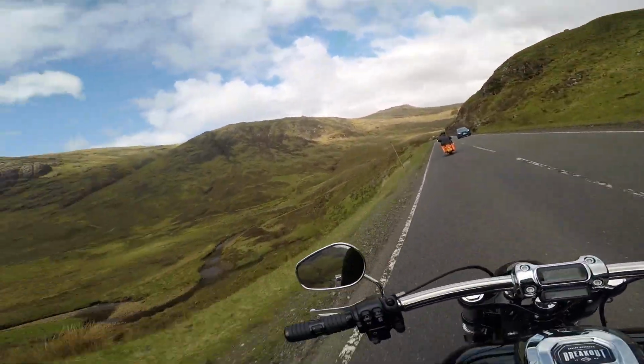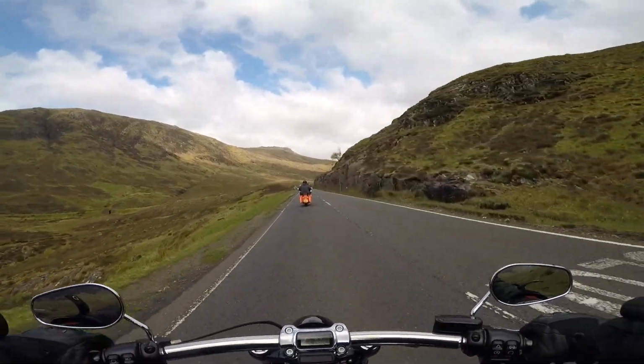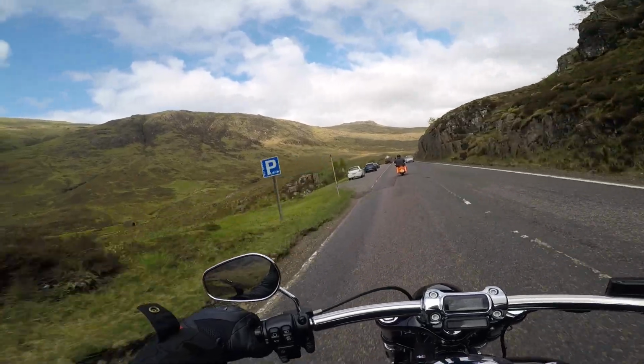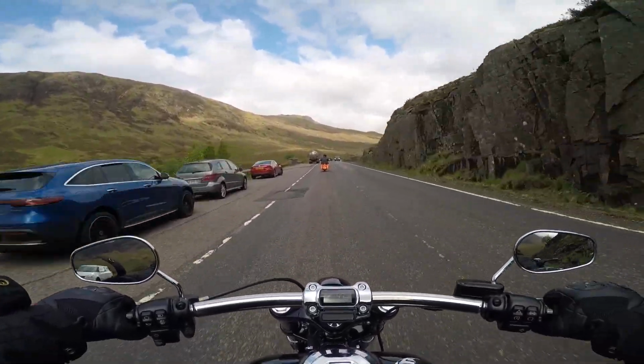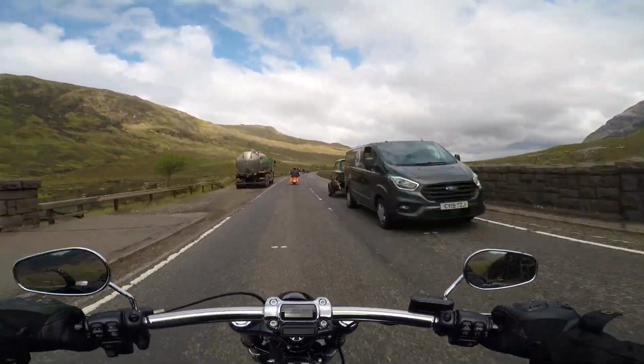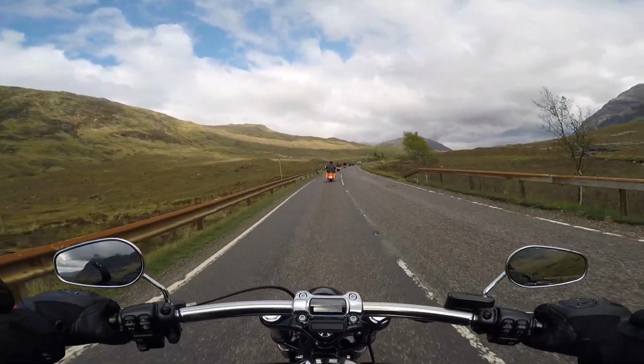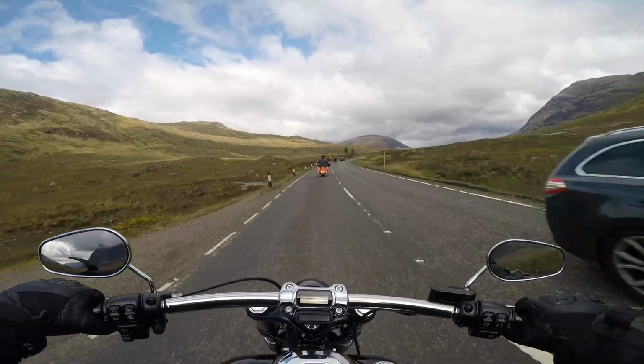What a place! Passing through Glen Coe. If you've never been to Glen Coe, it's God's country. It's absolutely gorgeous. And it's a nice day today, so we're seeing Scotland in all its glory as we travel round these roads on a big mile-munching Harley Davidson.